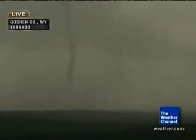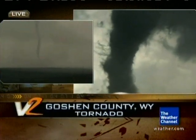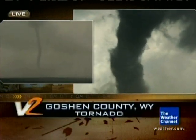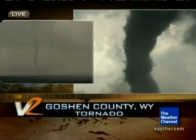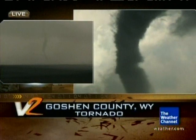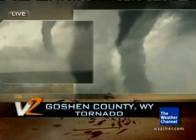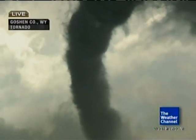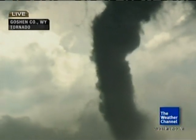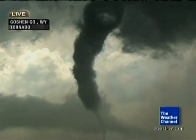Yeah, it's definitely gotten very much rope-shaped. And there's no doubt that there is potentially damaging to destructive winds at the ground, and we're just hoping that there's nothing in its path to destroy. It certainly, even at this stage, even as it ropes out like this, can be a dangerous tornado. It's certainly wider aloft than it is at the ground, but very interesting. We've watched the whole evolution, Mike, from a funnel cloud to a narrow tornado to a wedge tornado.